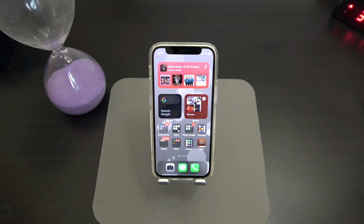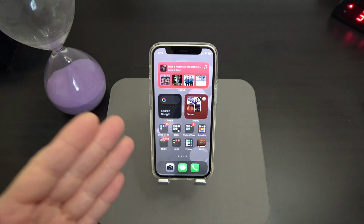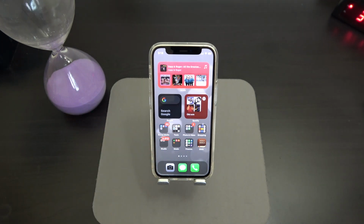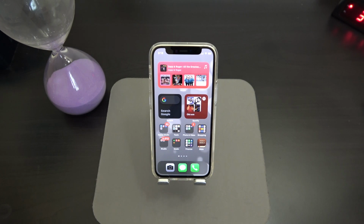So in my mind, if Apple is planning on releasing another special edition device this year, the iPhone SE 3, how is that going to differentiate itself from the iPhone 12 mini? Is it going to have an LCD display rather than the OLED display here? Is it going to have 3 gigs of RAM rather than 4? What type of compromises are there going to be to justify the smaller price tag?